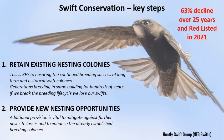If I get this right, okay. Swift conservation, key steps really. One and the very most important step you can take for swifts is to retain the existing nesting colonies that we have around and about. This is key to ensuring the continued breeding success of long-term and historical swift colonies. Generations may have been breeding in the same building for hundreds of years, and if we break that breeding life cycle there, then we lose our swifts.